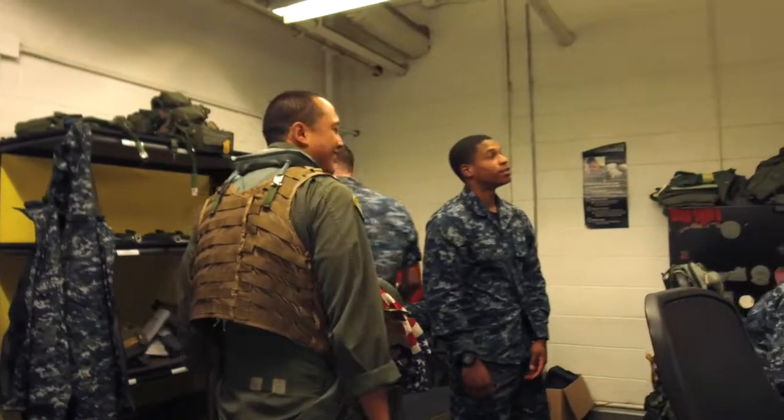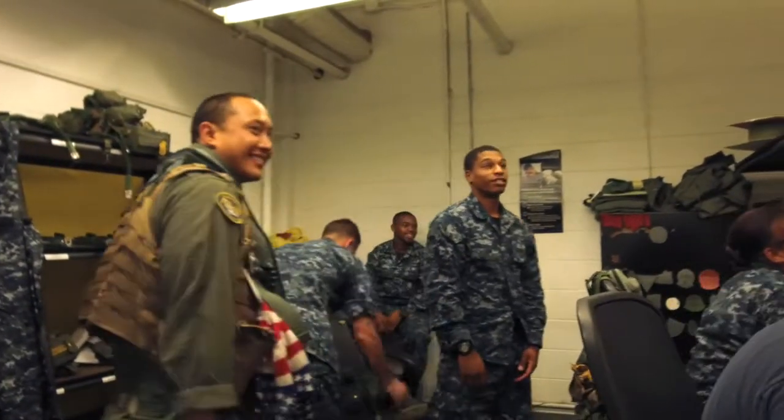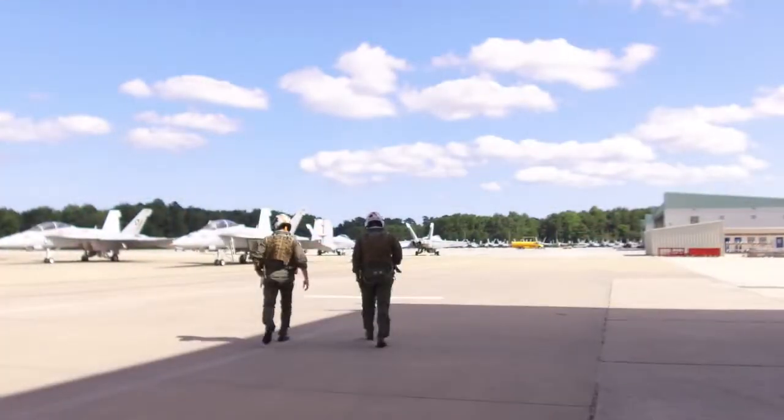Then we'll go to the PR room, which holds our gear. We'll put on our G-suit, we'll put on our harness, and then you'll see us put on our vest. And then lastly, you'll see us put on our helmets. And then we'll walk out to the jet fully geared up and ready to go.